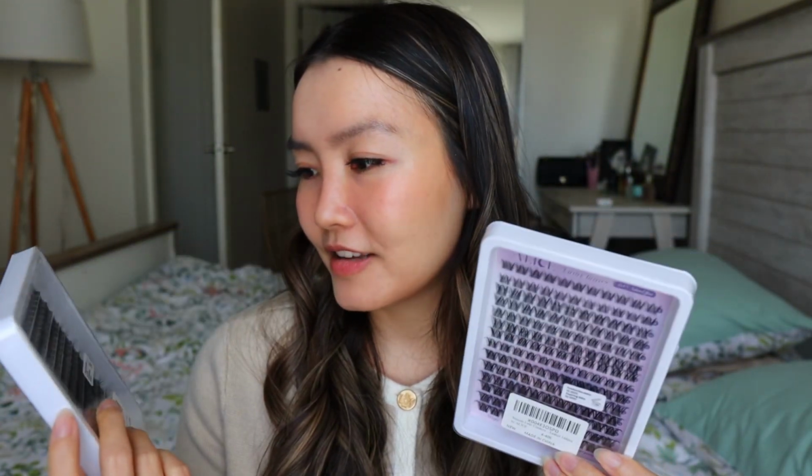And then I also got these lash clusters. I don't know because they feel so hard compared to the Ardell ones, and I'm worried they're gonna hurt me. I have worn them before and I do like the way that they look. I prefer a softer lash because it's so much more comfortable, especially if you're gonna wear them for a few days.